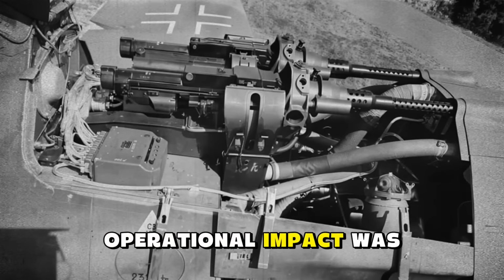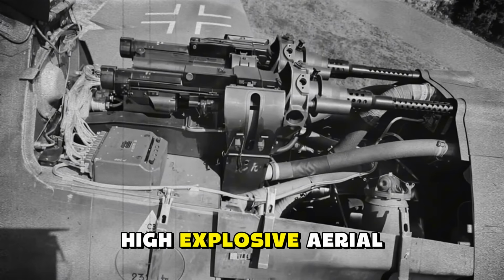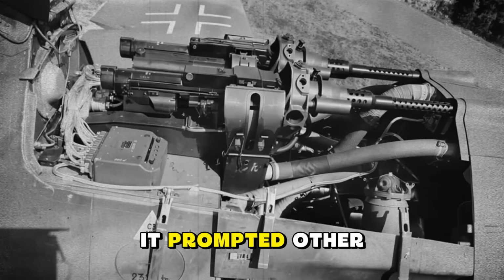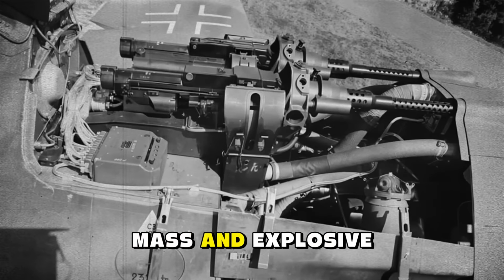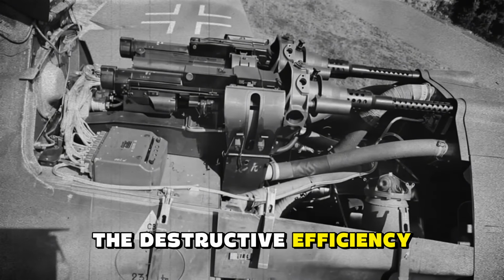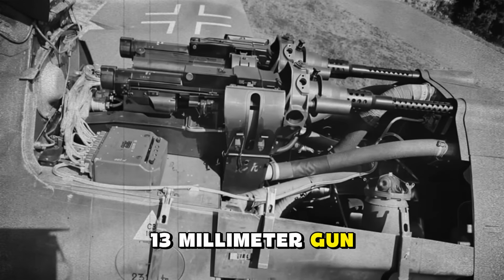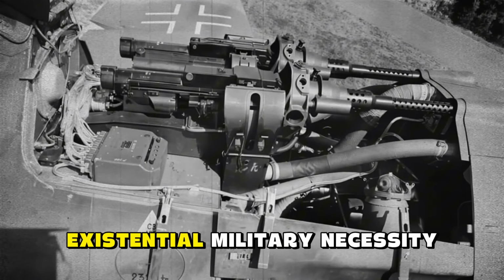Its profound operational impact was studied extensively by coalition nations who meticulously examined the thin-walled, high-explosive aerial shell concept after the war concluded. This innovation directly influenced post-war aerial gun development across the world. It prompted other nations to radically rethink the optimal balance between shell casing, mass, and explosive filler volume for use against aluminum aircraft structures. The destructive efficiency of the 13mm weapon served as a permanent, chilling lesson in the power of ordnance innovation. The ugly little 13mm gun, designed for compactness and hidden firepower, was a testament to the desperate ingenuity born out of existential military necessity.